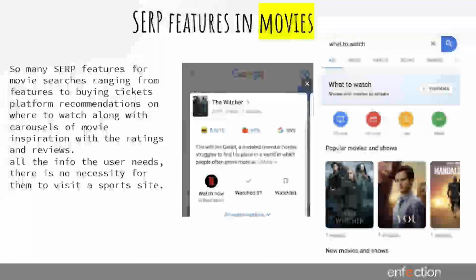You will also get an option where you can put it on your watch list, or tell whether you have already watched it. You will get the option to go on to Netflix and straight away start watching it there. Or let's say you don't have a particular choice when it comes to movies. That's not a problem anymore, because all you have to do is type what to watch, and there are plenty of results you will get. Like I said before, the carousel option will provide you plenty of results for you to choose from.